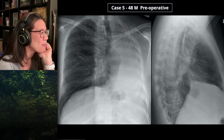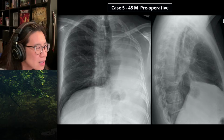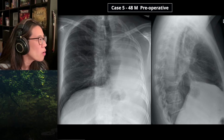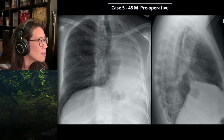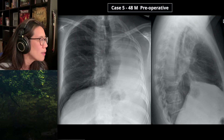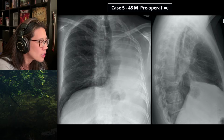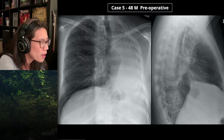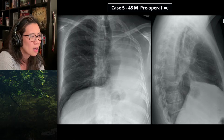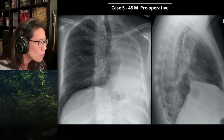Okay, so why is it abnormal? Would you like to explain to your registrars where your review areas are? Okay, so for a standard chest x-ray, my review areas are the lung apices, and that's just because I have missed a 5 centimetre lung cancer in the left lung apex. I review the retrocardiac space, so looking through the heart, and on the lateral x-ray looking posteriorly over the lower vertebral column.